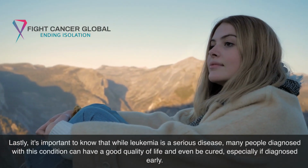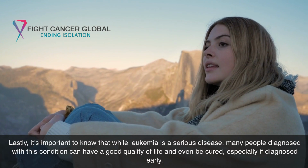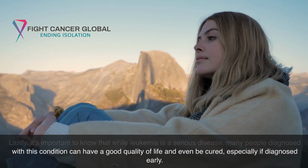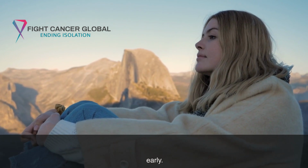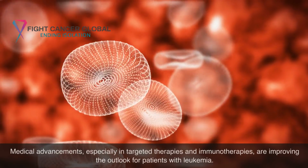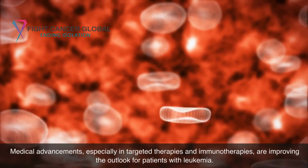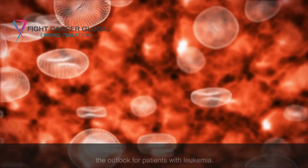Lastly, it's important to know that while leukemia is a serious disease, many people diagnosed with this condition can have a good quality of life and even be cured, especially if diagnosed early. Medical advancements, especially in targeted therapies and immunotherapies, are improving the outlook for patients with leukemia.